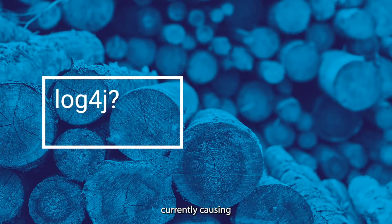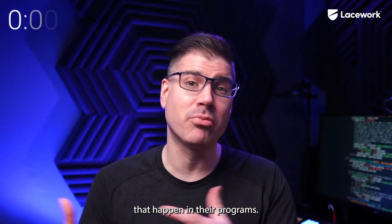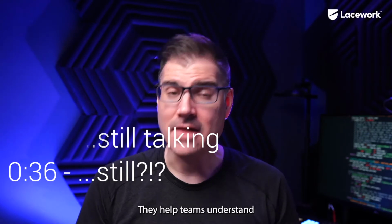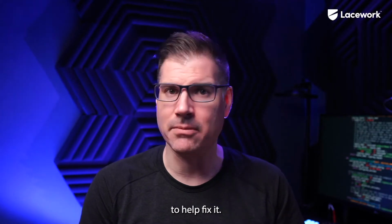Log4j, the project currently causing all the hubbub, is an open source tool that Java developers use to record events that happen in their programs. Things like you're seeing here on the screen. These events, or log entries, are extremely handy. They help teams understand if the system is working correctly, and if something did go wrong, they can help provide important data to help fix it.